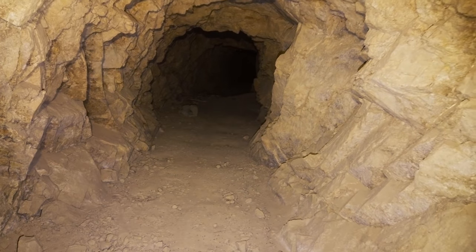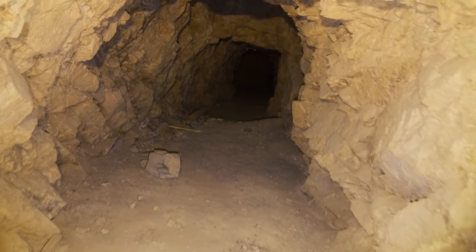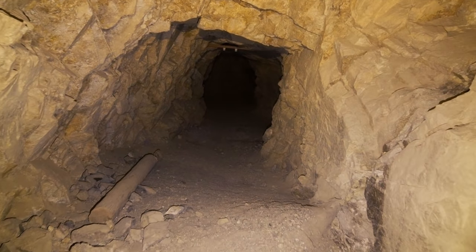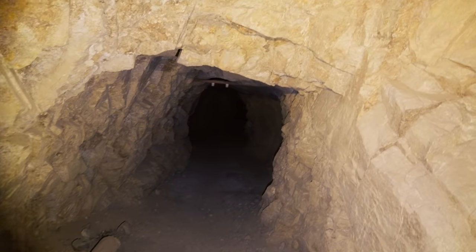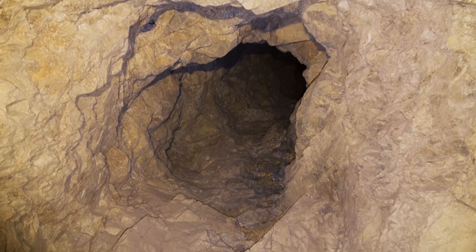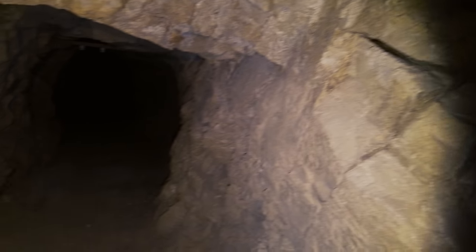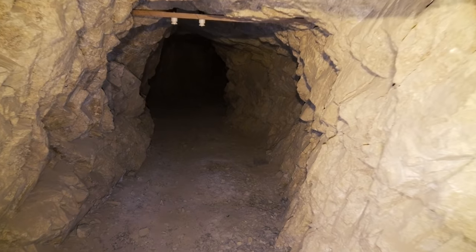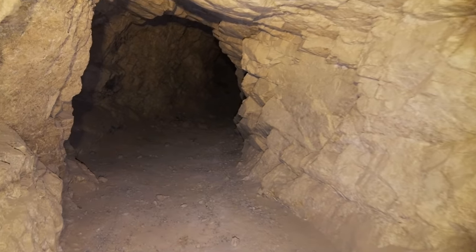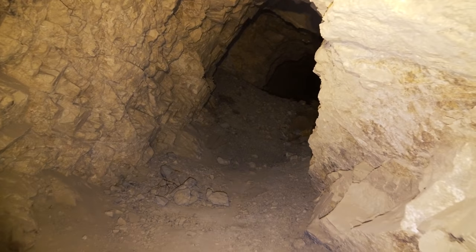Now in this ore pass, I can see indentations on the floor from the cross ties. So they weren't using a wheeled mucker at this location. And another one. This hill is just riddled with ore passes, and this is perfect, and I mean absolute perfect, mountain lion habitat right through here. Lots of escape routes.